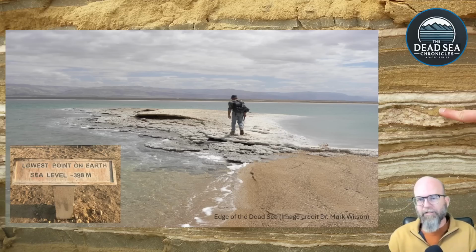What I'm saying is the stability of the Dead Sea's general configuration over the last 4,000 years, which is most of the recorded history in the biblical narrative, suggests that both geological and biblical records are speaking reliably. We have reliable evidence that points all in the same direction in terms of the history of the Dead Sea basin. Now, when we step beyond 4,000 years, that's where things get dicey.